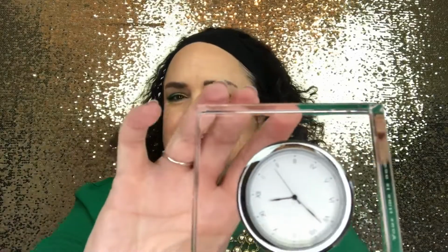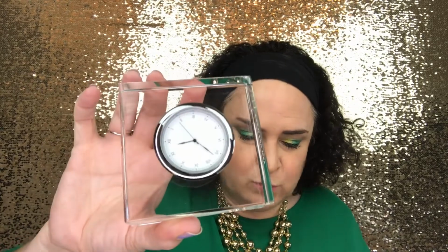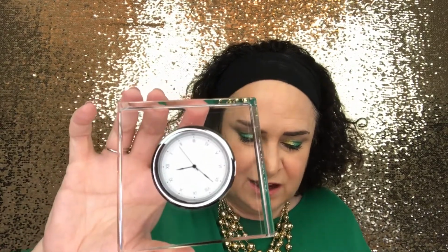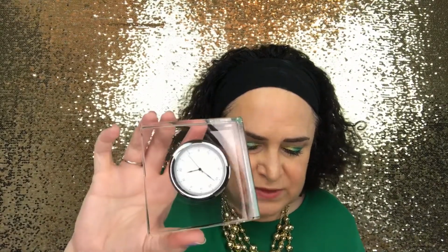Look at how pretty this clock is, you guys. It says here, your time is now. And this is by Anna, New York. It retails for $85. It's a sleek, modern clock that seamlessly works with any style of decor. The Lucite base looks great in any office, bedroom, or living room. Etched at the bottom of this clock, you'll see your time is now. And we truly believe in it: seize the day and stay on schedule with this sweet gift to yourself. This is so sleek and so beautiful.